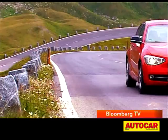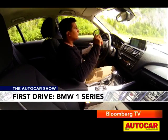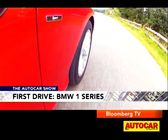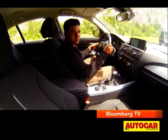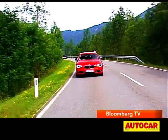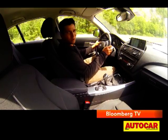With the adjustable drive modes, the suspension, the engine, the gearbox, when you have the automatic gearbox, all kind of change the character to suit that experience. In sport, you can feel the suspension is stiffer, the car rolls less, it just feels more committed and connected. However, is it out and out exciting? Well, not quite.